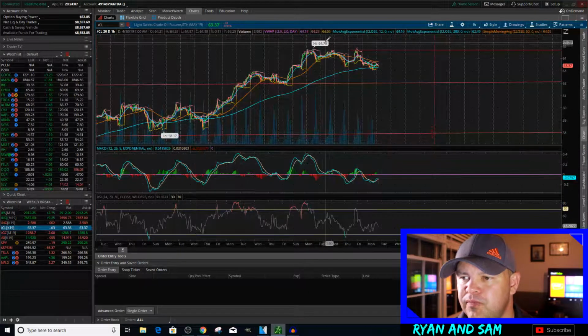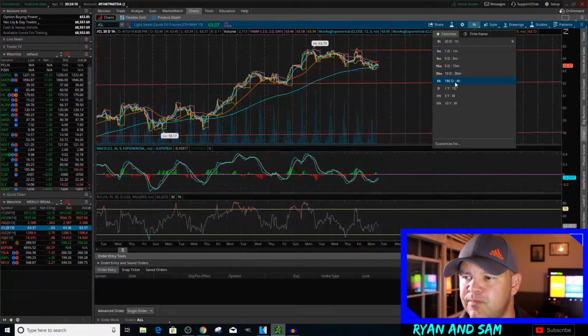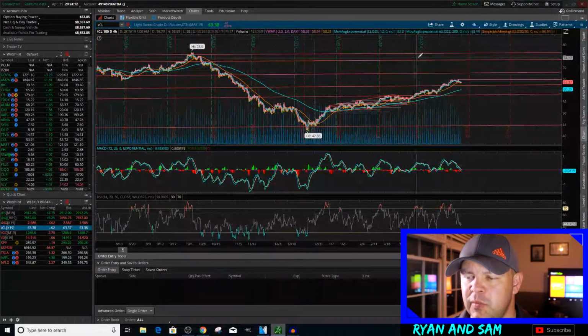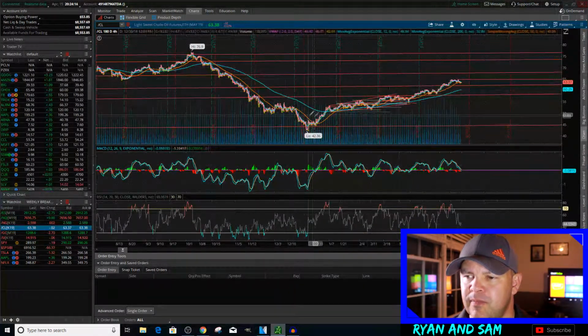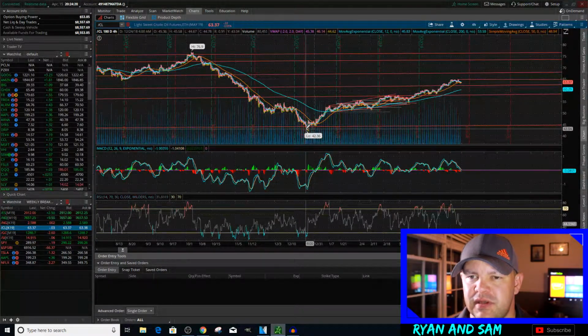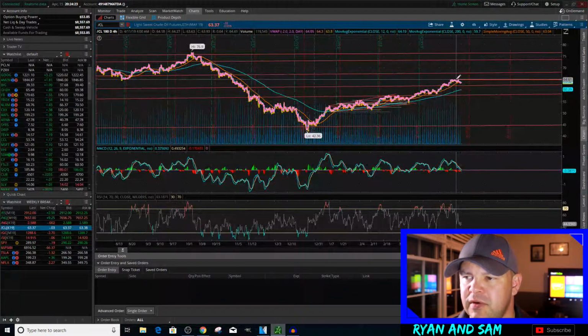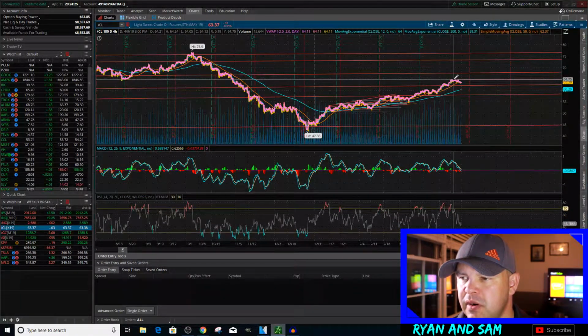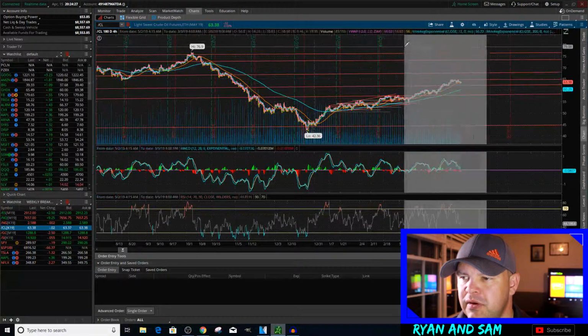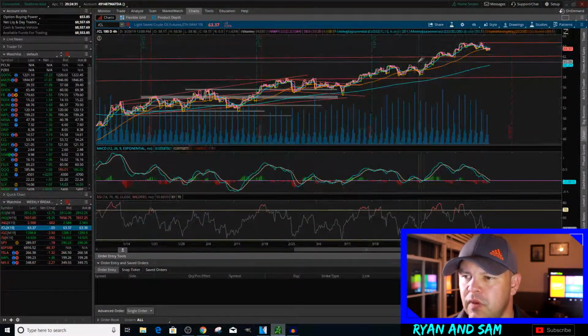So crude oil has been extremely bullish as of late. I know quite a few people who trade oil, and it has been extremely bullish since December, whenever it reached a bottom at $42 a barrel, and we reached a high of over $64 a barrel before doing another bull flag consolidation area to the right.